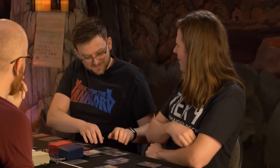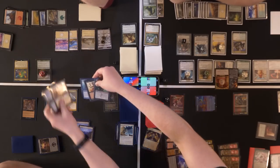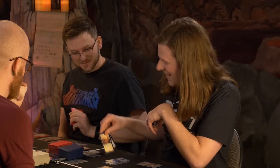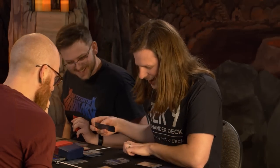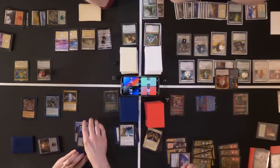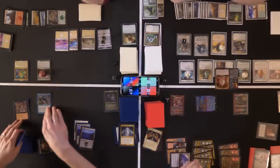Separate those for me, buddy. These will be the piles. Wow. I'm gonna choose this one. Good choice. Really? Thanks, Joe. Yeah. Oh, these are exiled, actually. Yeah. Bye. And, ooh, that's actually a good way of potentially getting rid of John because he can't block them.